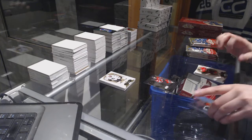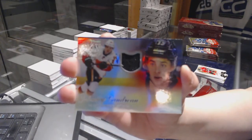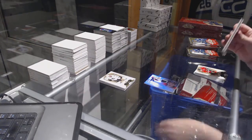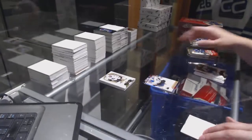We've got for the Calgary Flames Flair Showcase jersey of Johnny Gaudreau. Johnny Gaudreau. We've got a Skybox Premium number to $2.99 of Martin Brodeur for the St. Louis Blues.